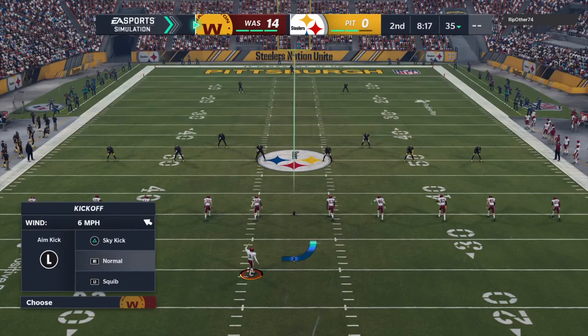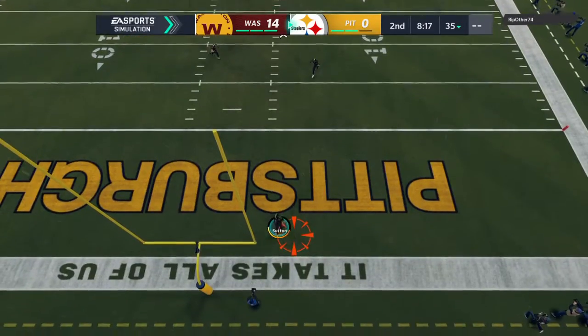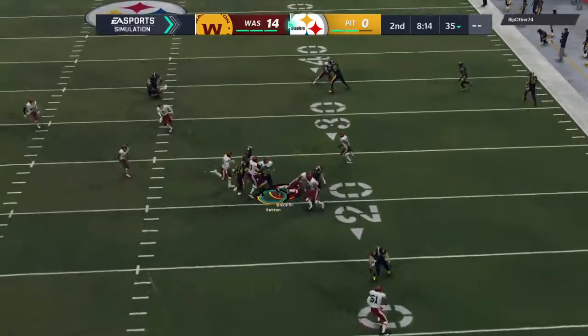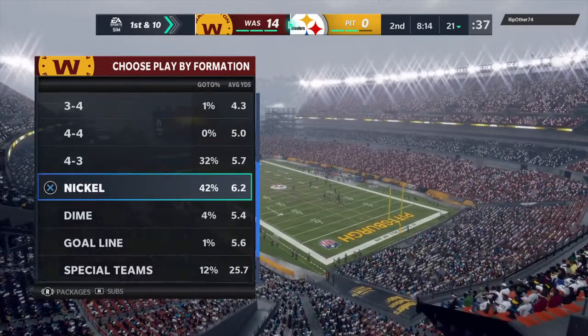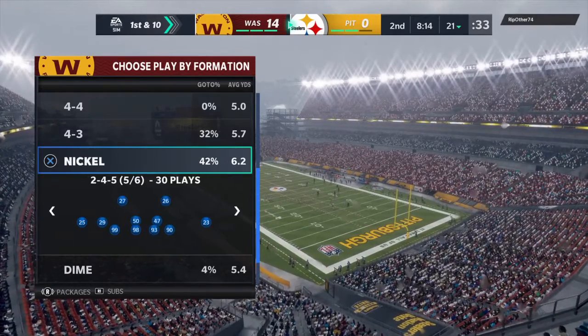Dustin Hopkins to kick off for Washington. Following the touchdown, Dustin Hopkins will kick it away. Fielded near the back of the end zone. And he'll be dropped at the 21-yard line. So bringing it out of the end zone proves not a good decision. Loses him about 4 yards. At their own 21-yard line.